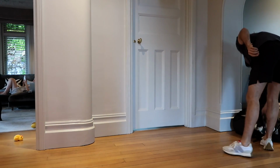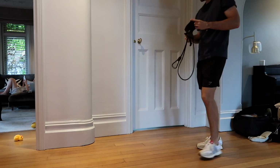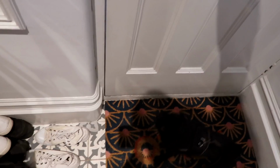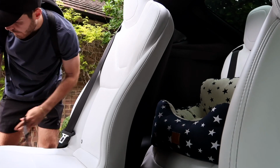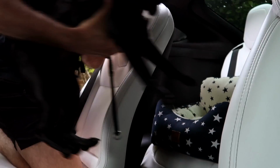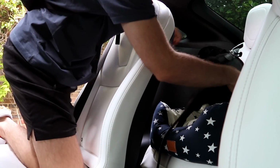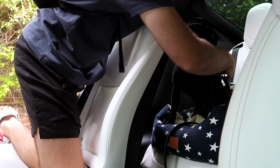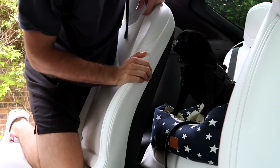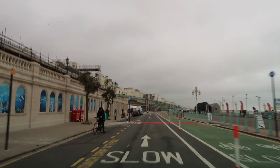Come on then, mate. Let's get your harness on you. Where are you? Buzzy boy? Come here. To say that Buzz is not a fan of car seats would be an understatement. So I don't know what he's going to be like in Nala's seat. Okay. Good boy. Good boy. That was easy.